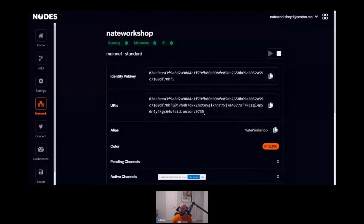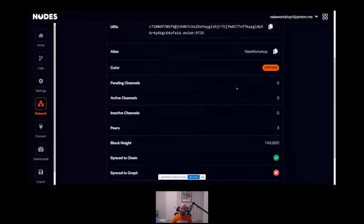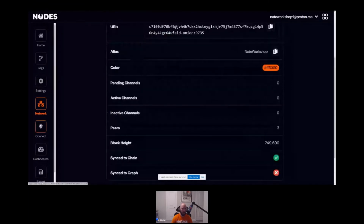So if you have a friend or you want to advertise your node for hopefully someone to open up a channel with your node, you can give them this whole string here all the way up to the 9735, and that will allow them to open a channel. And likewise, they would have to give that to you for you to open up a channel with them. And then it'll show you some details here at a glance about your node. All right, next up, connect.